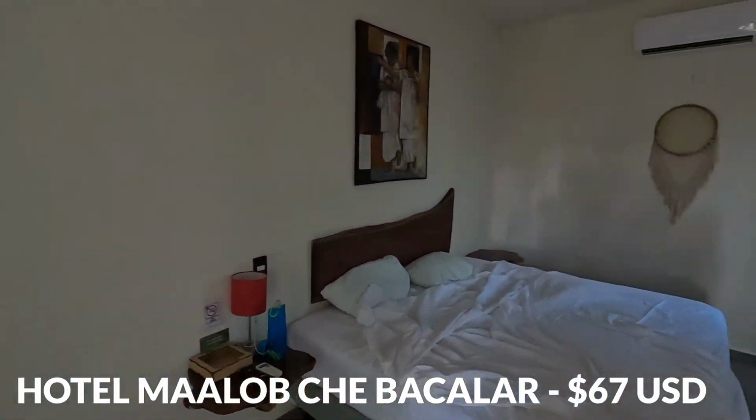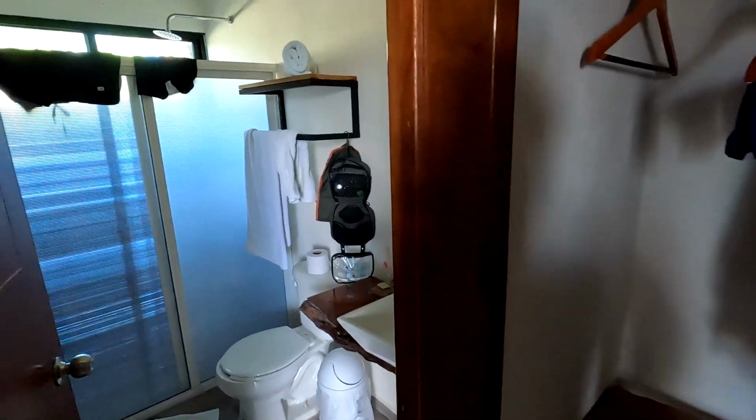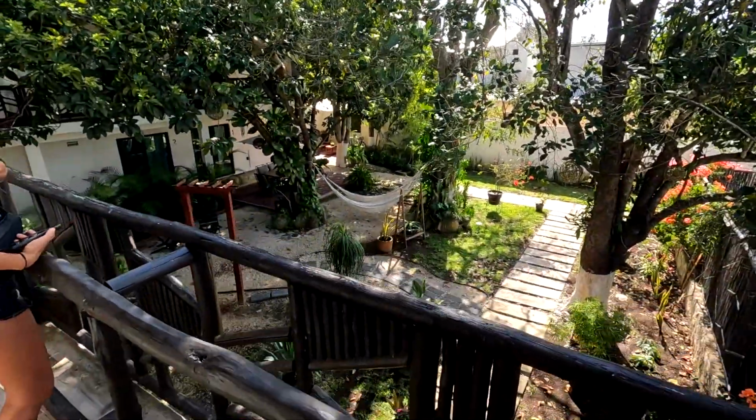So now we're almost at the Belize border in a town called Bacalar. And this is the room we're staying in. We're staying kind of on the outskirts of Bacalar on the northern side. And this room's really nice. It's simple and pretty modern, actually, for this room, for this area. And this is what our top balcony looks like.